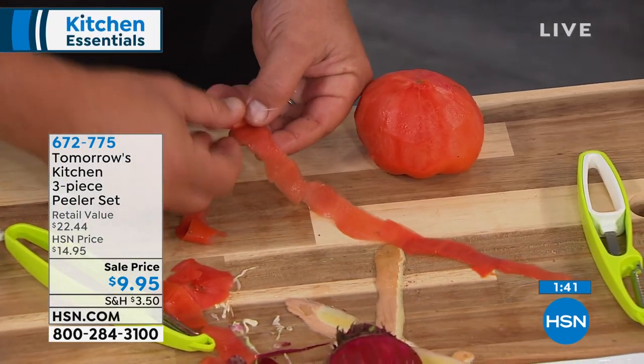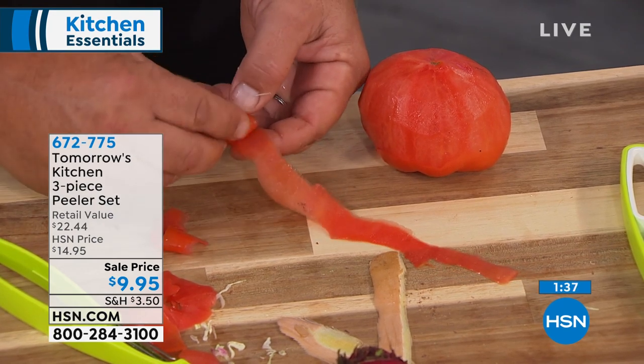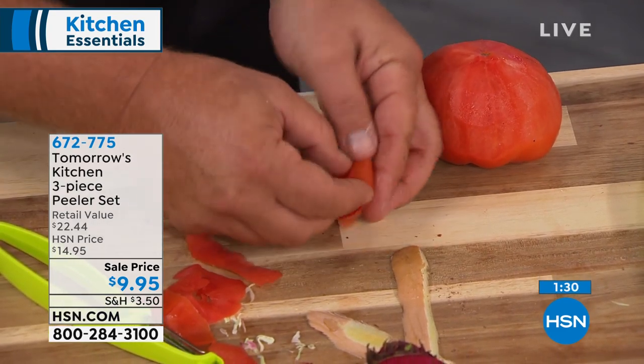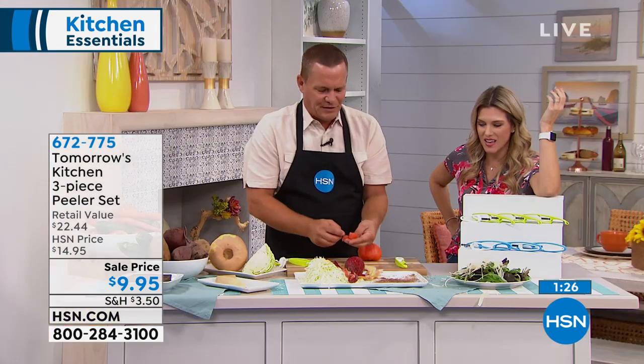You can, with a good set of peelers. Everybody needs a peeler. And if you're sitting at home with that old fashioned peeler that grandma used to use, or maybe your peeler's rusty or it's dull, I mean, it's under $10, you guys. Oh, he did make me a rose. Look at that. How sweet. It's a nice little garnish for your salad.